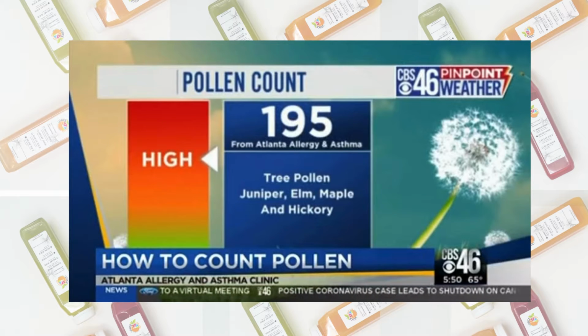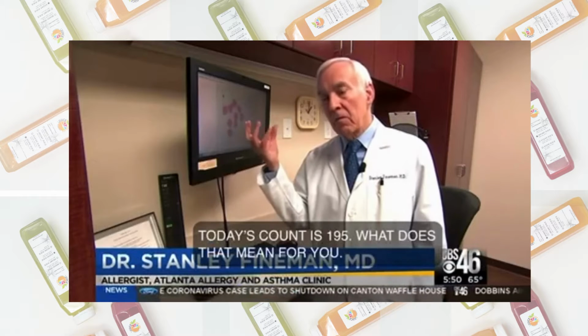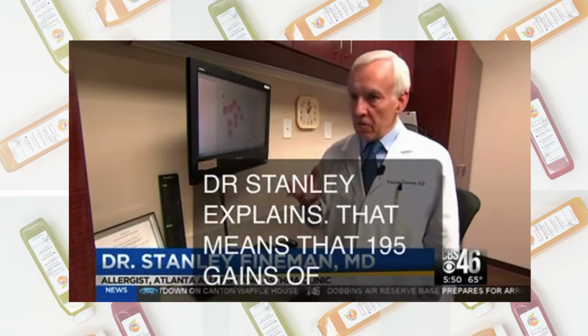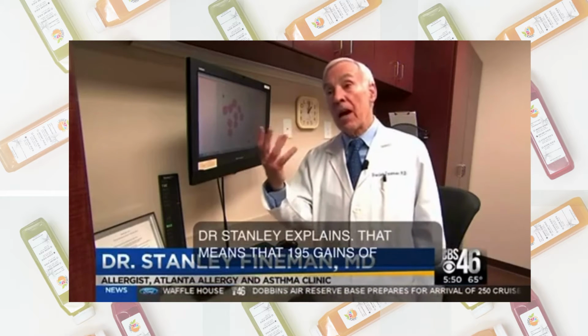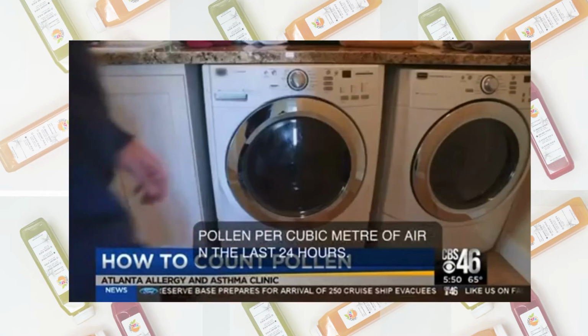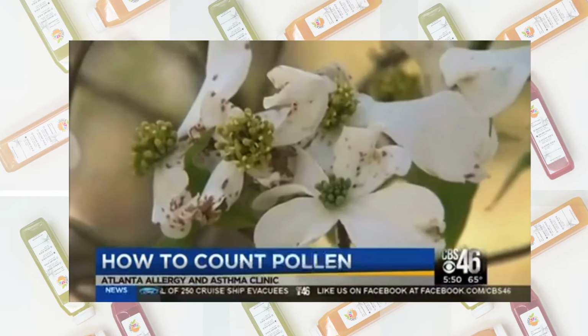Dr. Stanley Feynman explains. That means that there are 195 grains of pollen per cubic meter of air in the last 24 hours. If patients have an allergy to those pollens, that's significant. For reference, a cubic meter is about the size of a washer-dryer set. That's a lot of pollen.